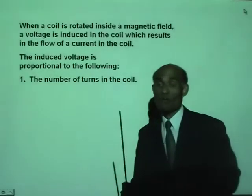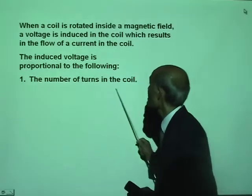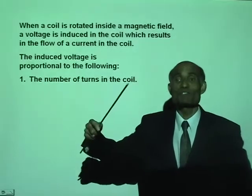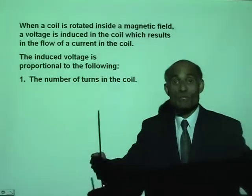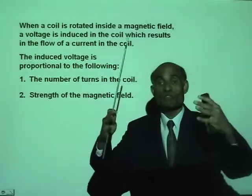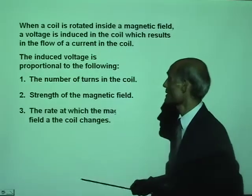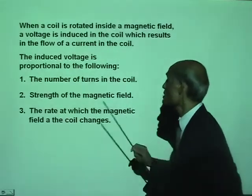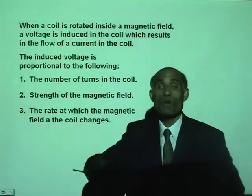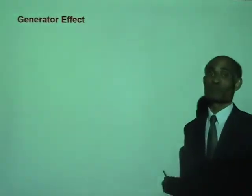Now, the current induced in a coil like that is proportional to the number of turns in the coil. If you increase the number of turns in the coil, the induced current will increase. And the strength of the magnetic field: if you use a very strong magnet, the induced current will be greater. And the rate at which the magnetic field of the coil changes, the rate of rotation. You rotate the coil faster, the induced current will be greater, as I showed you.